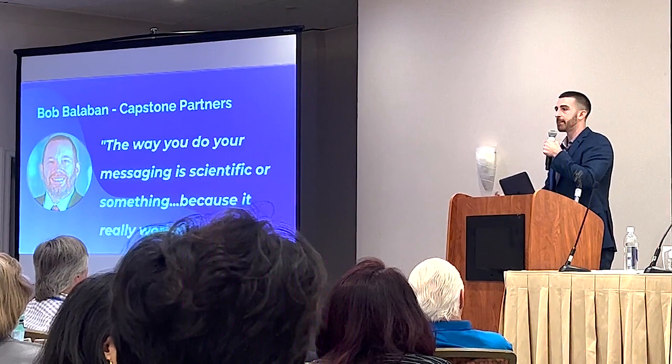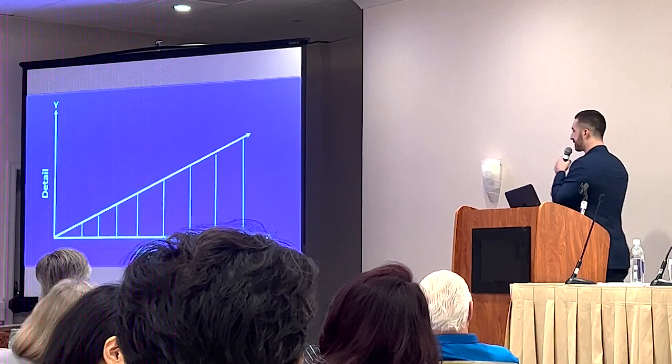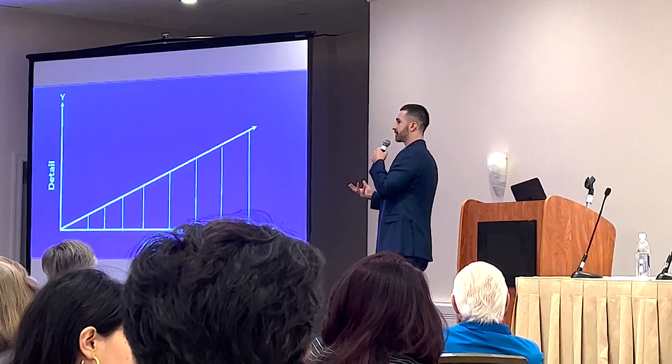And it makes sense why we want to do it. So let me illustrate it for you. On the y-axis, you have the level of detail of how much you'd send to somebody. On the x-axis is time. And all of us have been in those conversations with somebody when you've just met them for the first time, they tell you a bunch of information, and you're like, I can't believe they just told me all that.